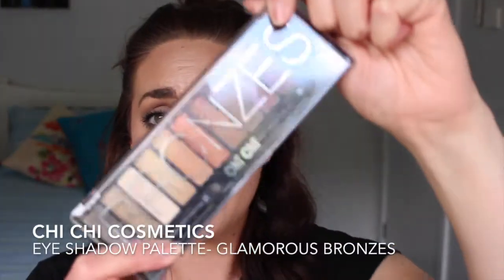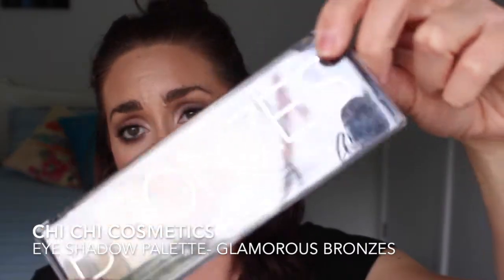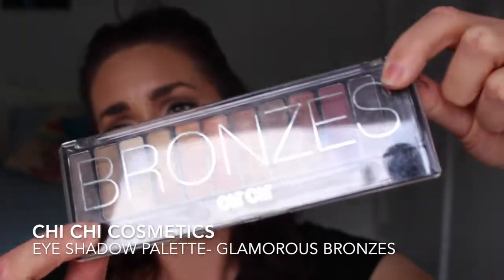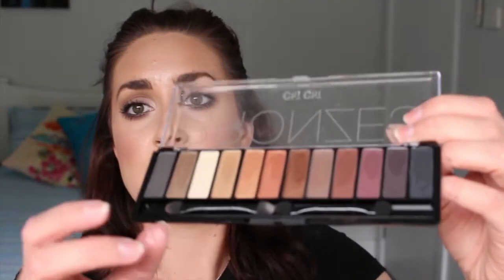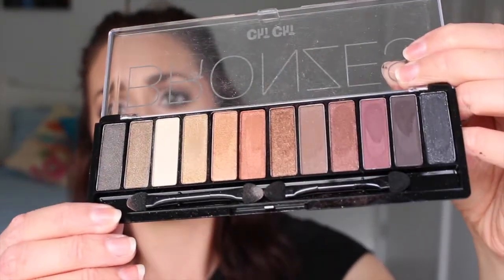Another thing by Chi Chi, they have eyeshadow palettes as well. This is the bronzes one, but they have heaps of eyeshadow palettes. So there's a lot of product in there and plenty of colours. And very affordable. I think they're only $22 Australian. I'll just try and show you. Yeah, some really pretty colours.